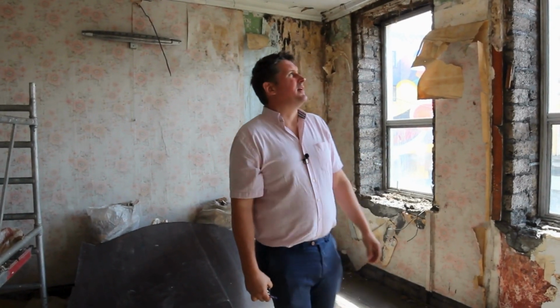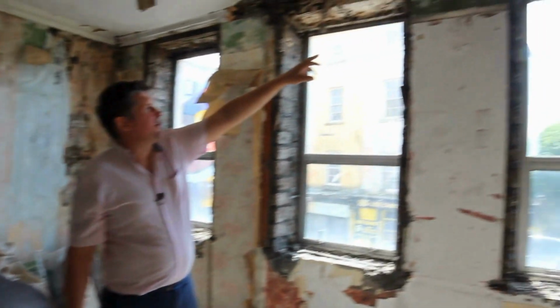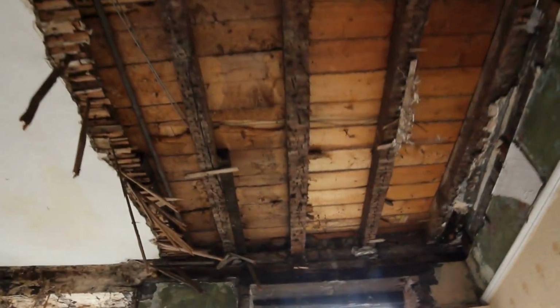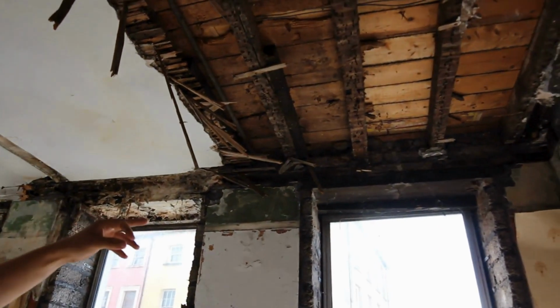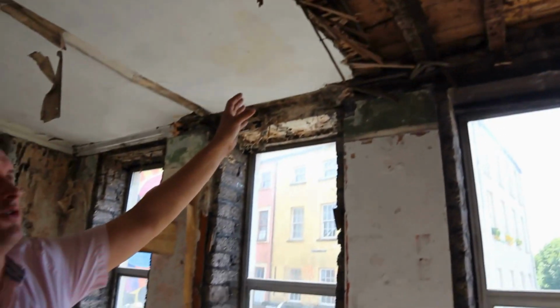Some common problems with refurbishing old buildings. Again, you can see there's some water ingress here and the old timber heads have to be replaced. There's some wet rot and dry rot. And again, the joists going into the end of the walls, some of those are rotten, so they'll have to be spliced. And again, it's very important to treat the timber correctly in these old buildings.